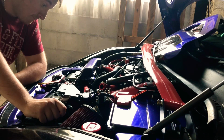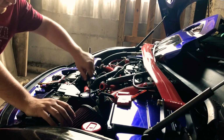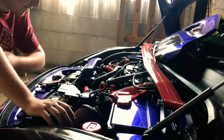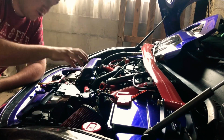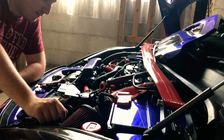I really am. So the way I'm going about taking this off, I'm going to undo both of these hoses, and then on the top of the catch can itself are two little screws that hold the bracket in place, and I'm going to pop them off, and then hopefully, if all goes to plan and I'm not an idiot and it falls through the engine, it should just drop down. And then, like I say, I'm just going to empty it and put it all back together.